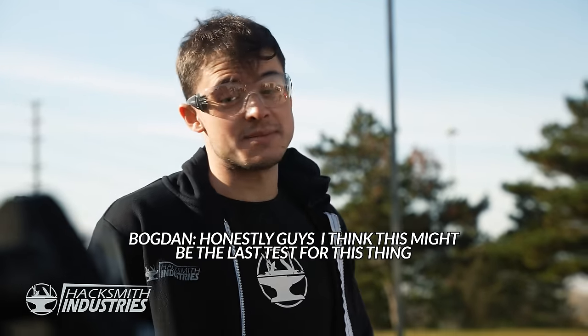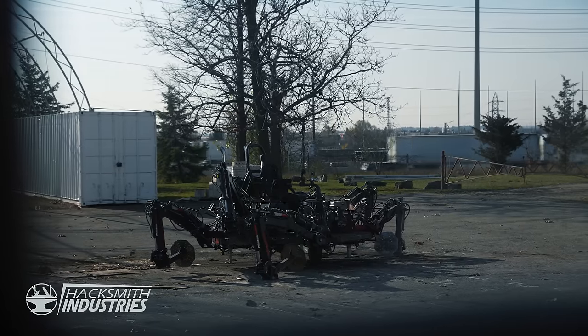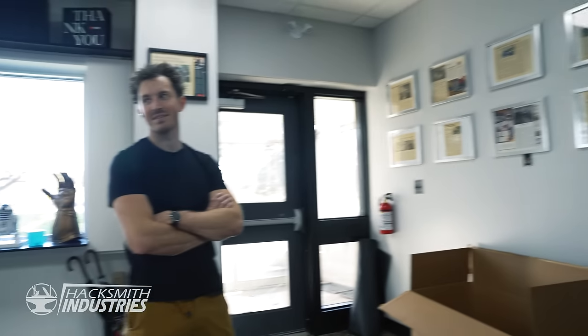And I looked at this and I'm like, honestly guys, I think this might be the last test for this thing. All right, well, for better or for worse, we're done filming MEGAHEX. The frame that the leg is connected to is now just ripped in half. A single wire corroding or a single connection going bad could take days to diagnose. And I think we have to cut our losses with this project, because at this point, it's diminishing returns.